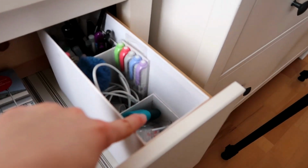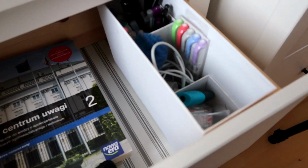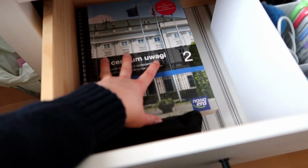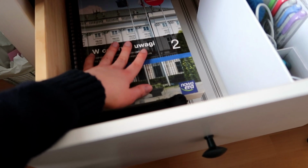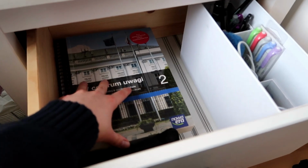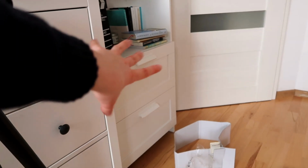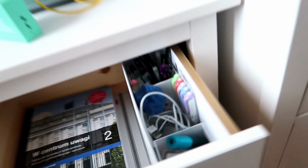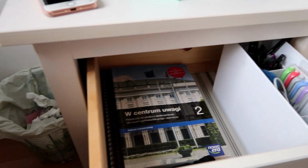So I did a thing and I really like it, and let me show you. I put the small organizers into a big one, and here I have my books from things I have like homework to do. So this way, if I don't know what I have homework from, I can just look to this drawer instead of going to this drawer where I have the rest of my books. So it just makes everything nice and organized, and I'm here for it.